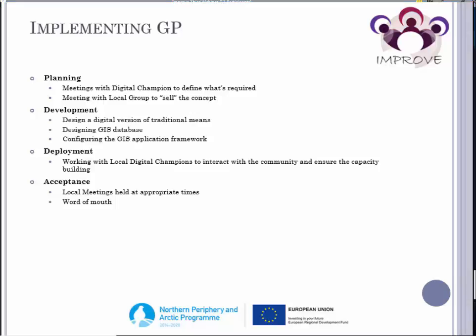That development phase took about a month or two of work. And then we started to deploy, again working with the local champion to interact with the community, ensure that the capacity building locally was there. This was done at the pace of the local community. We weren't driving this out. We chose dates and times that suited them, which generally were in the evening. So we weren't forcing anything out. We were very much a collaborative deployment.